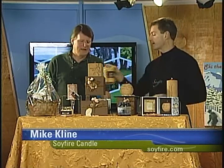All the directions on candles say not to burn below the bottom quarter inch to half an inch or so, and these wicks are made to be non-flammable in that last half inch or so, so that the candles will self-extinguish so that they don't burn all the way out and create way too much heat on the glass and cause the glass to break at the very bottom of the candle. So you can find out all of this information down there at Soyfire Candle.